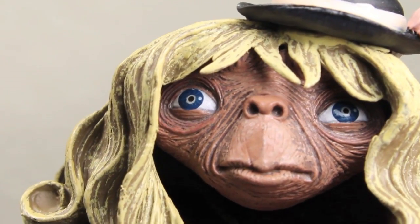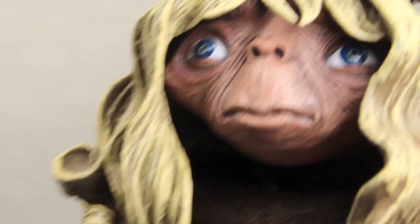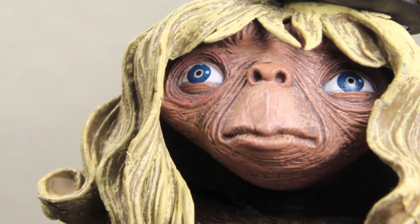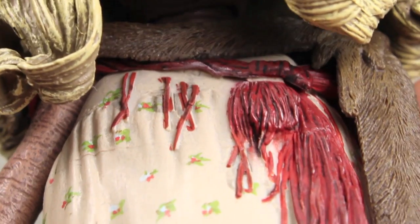The Dress Up ET also has some very nice paint apps. His wig has some nice shading on there. He has a different expression, and the eyes still look great. Little detail on the hat. I love it. The detail on the dress is very nice. I mean, look at that.